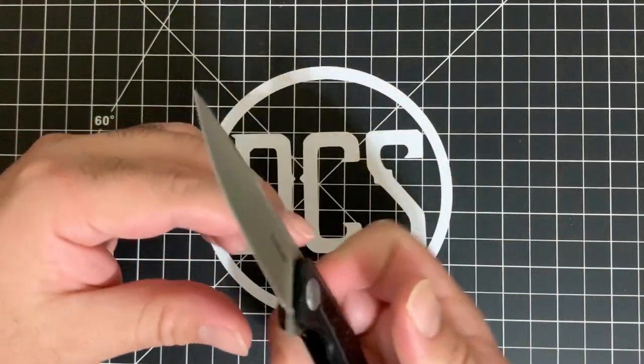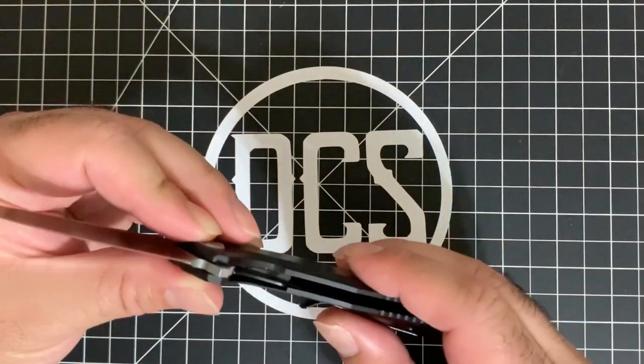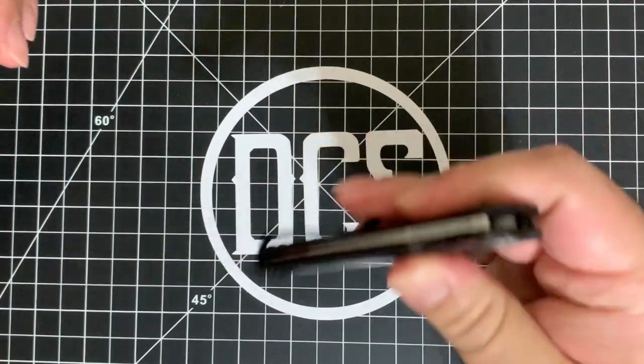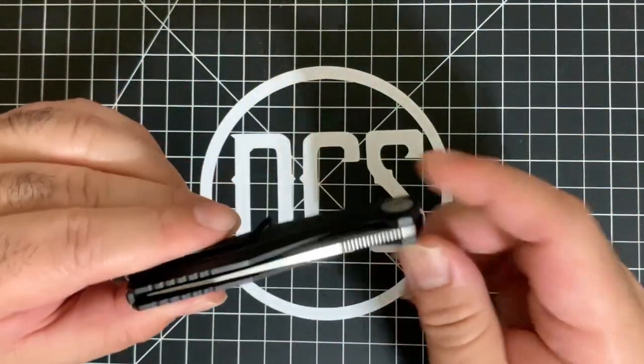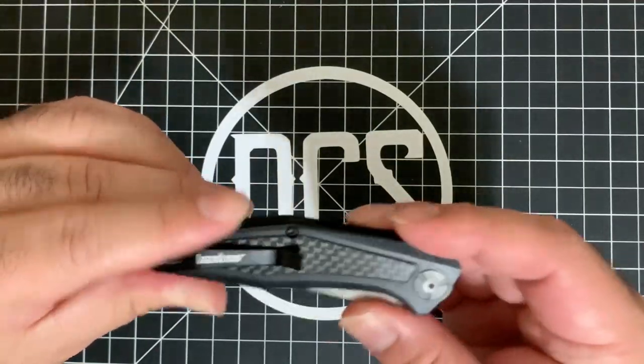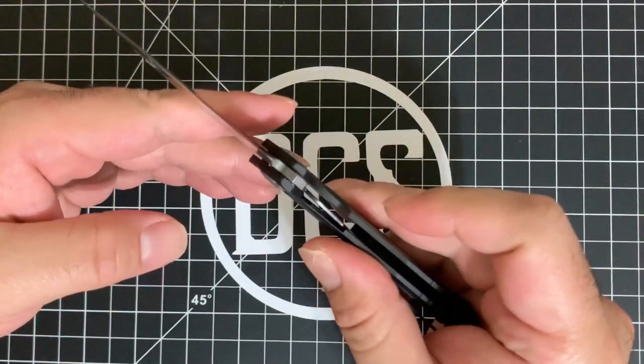They do have a nice liner on this side, which is basically to support the liner lock, but it is a lightweight knife in the sense that it does not have full liners on both sides. It just has this one side, which is kind of nested into the G10 scale on the clip side, so that it supports the liner that locks the knife once it's deployed.